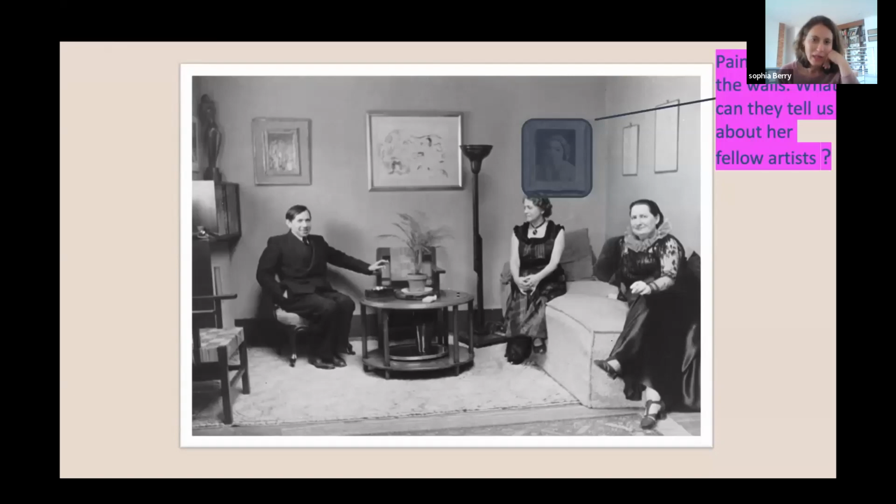Now, I didn't recognize the painting. I said, it could have been so many different painters. I just didn't know where to start.